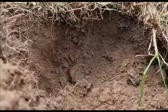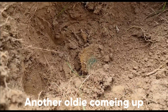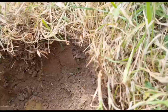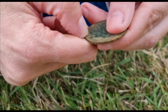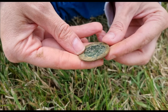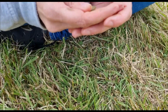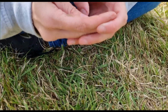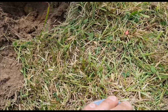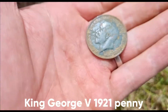On to the next. Right, guys, on to yet another green patina coin. So my friend's going to grab it out for me now. Let's see what this one is. Not had any Victorias today. A George 5th? George V? Yeah, so George the 5th, and what date we got? 1921. That's the second one of the day. Oh, I've got a few of these ones now. 1921. Happy days, big old 1 penny, George the 5th.